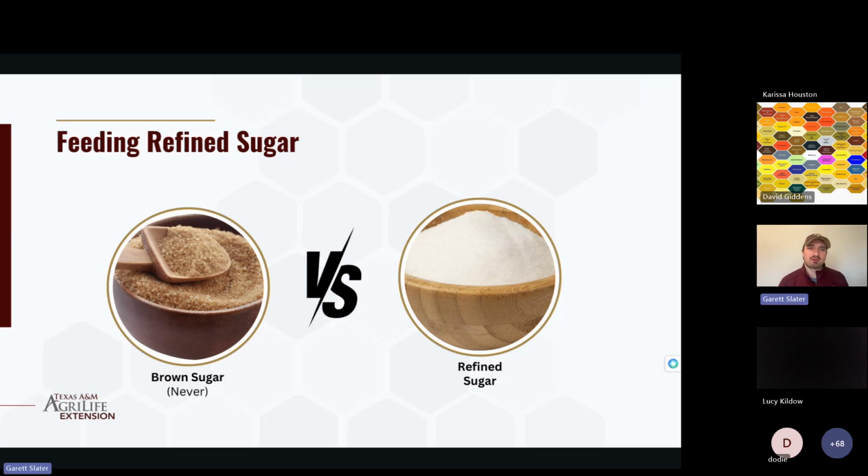Okay, so feeding refined sugar. I get a lot of questions about whether you can use brown sugar instead of sucrose or refined sugar. The answer to that is never. You never want to use brown sugar in any situation. The major reason for that is because it has a higher ash content, and so it's not as heavily refined as sucrose.